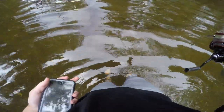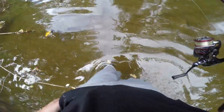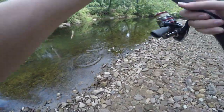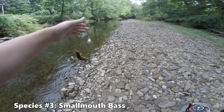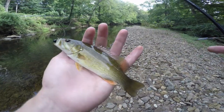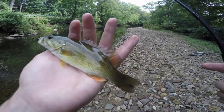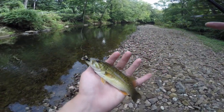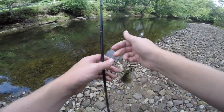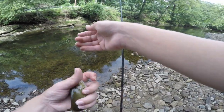Oh yeah. This whole bottom of the creek is just one solid rock. It's pretty weird. Guys, we got a first smallmouth of the day. After losing what I believe to be a smallmouth earlier, we got this guy. Look at that orange on that fin right there. That is sick. Very, very pretty looking fish. Let's go ahead and take a shot and let this guy go back to his home.